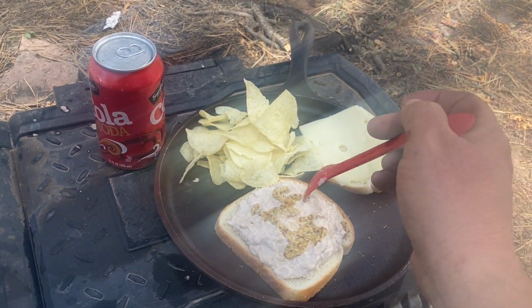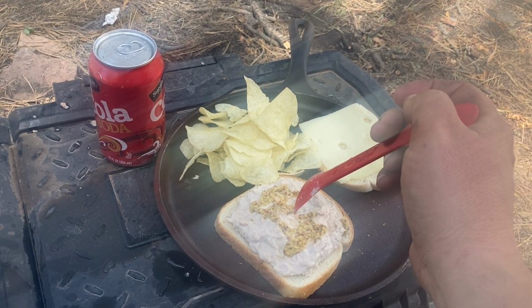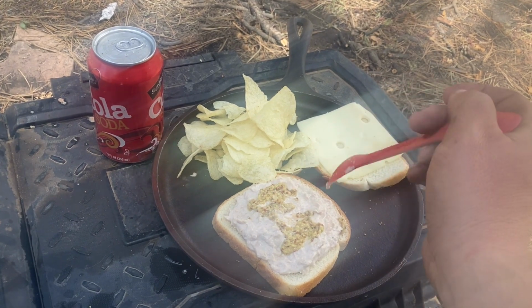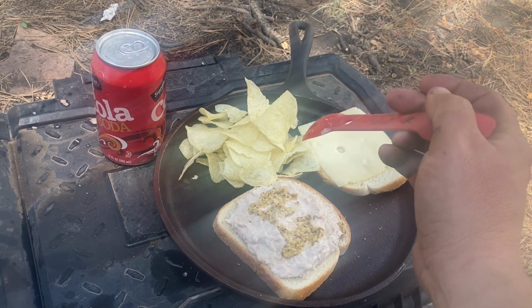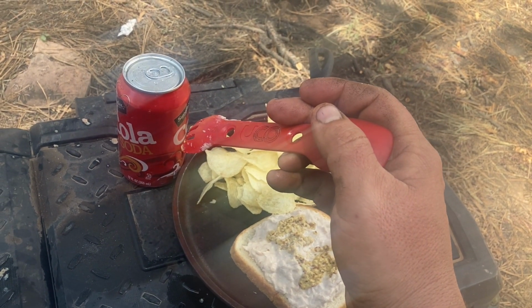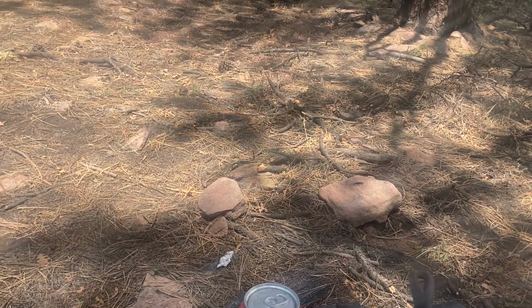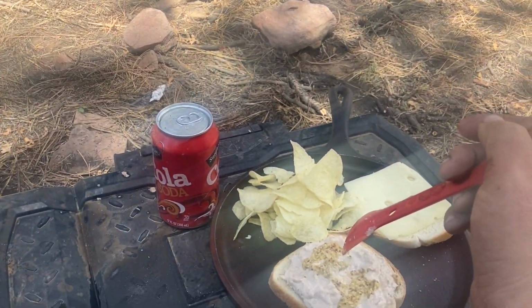Okay, made some lunch. Got some Bumble Bee tuna, and some mayo, and some stone ground mustard, white bread, some Swiss cheese here, Lay's potato chips, and some store-bought cola. Definitely the hottest part of the day right now. The wind is coming through. So we need to chow down. Then we're gonna go on a hike.